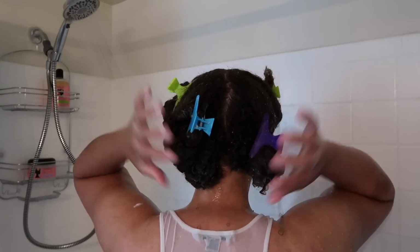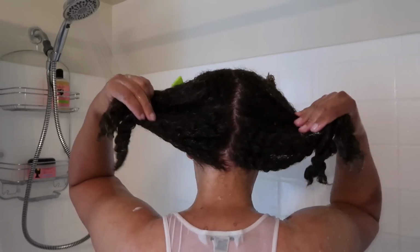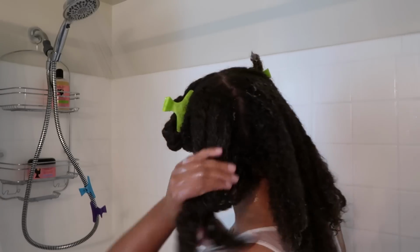After I've applied all of the conditioner, it is time to rinse it out, and I try to rinse it out with cool water, not very cold because that's when I rinse the deep conditioner out, but for the conditioner, I want to make sure that the water is not warm.